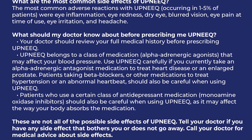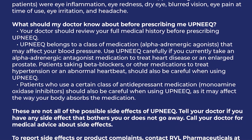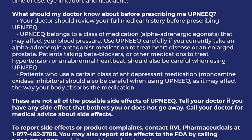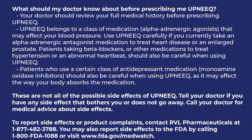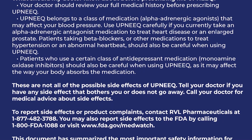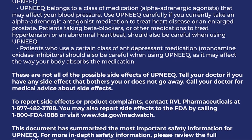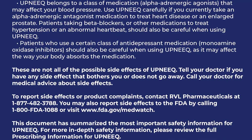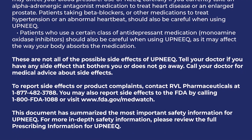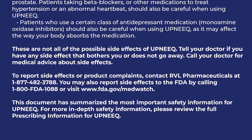Caution in using drugs such as beta blockers, antihypertensives, and/or cardiac glycosides is advised. Caution should also be exercised in patients receiving alpha-adrenergic receptor antagonists, such as in the treatment of cardiovascular disease or benign prostatic hypertrophy. Caution is advised in patients taking monoamine oxidase inhibitors, which can affect the metabolism and uptake of circulating amines.